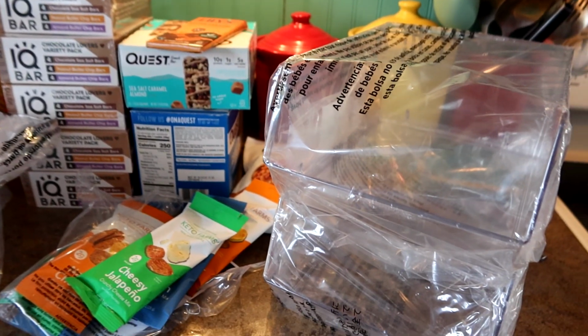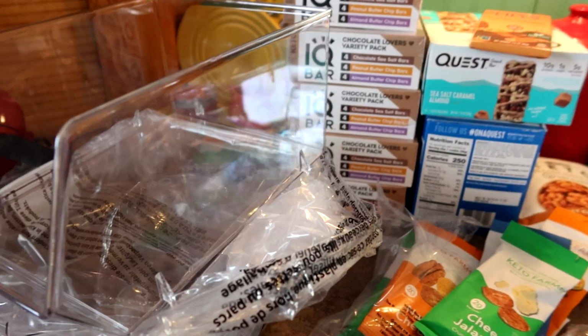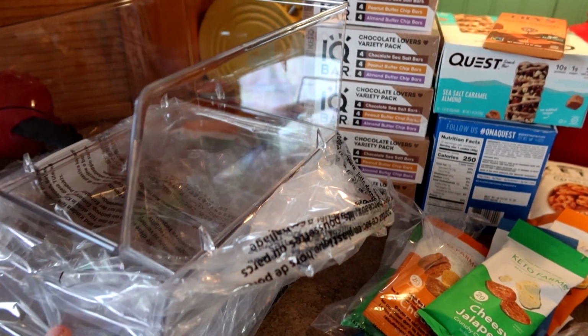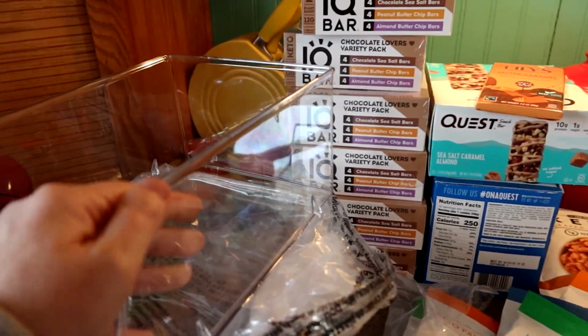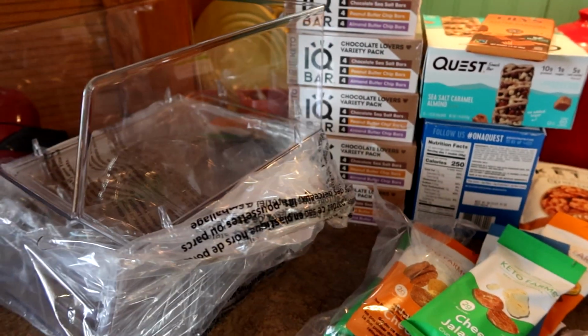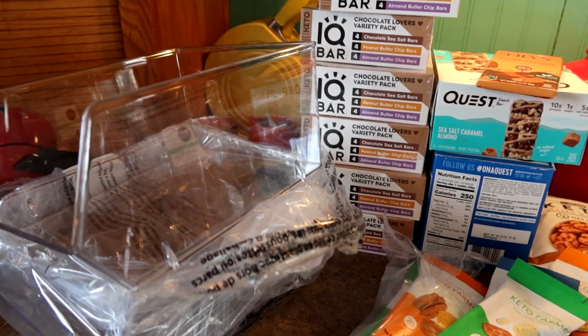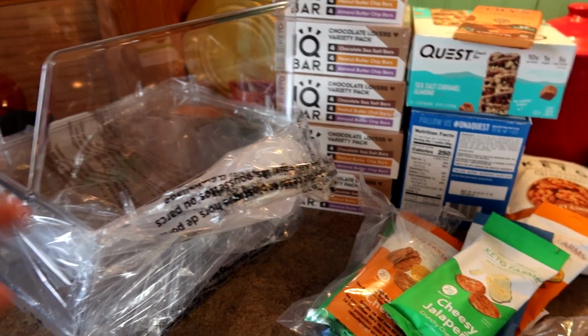Okay, first things first, let's talk about the organizers. I did pick these up from Amazon. They're kind of pricey. I think the set of two was $24, and of course I needed four. I shouldn't say pricey. I mean, they are really nice for what they are, but you'll have to measure your own area and see what works best for you. But this was the perfect size for my little pantry that I'm going to be working with, and I'll get all the space I can out of it. So these are the ones I've got.